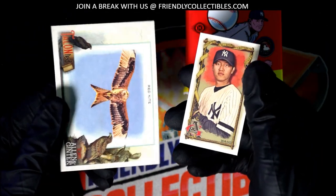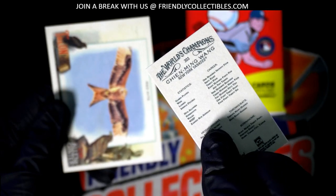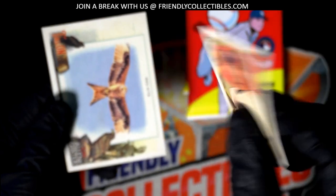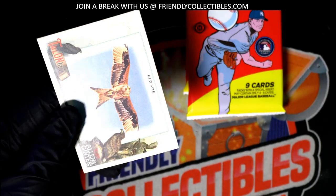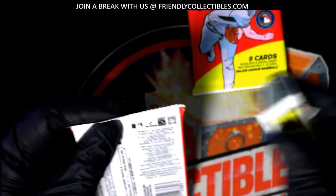So there is one autograph floating around in the remaining packs. Yep. Of that UFC Topps Chrome.